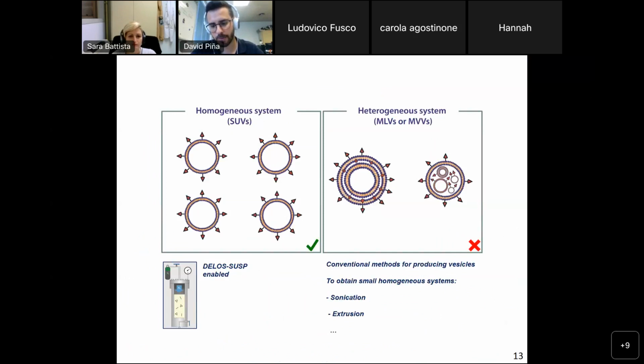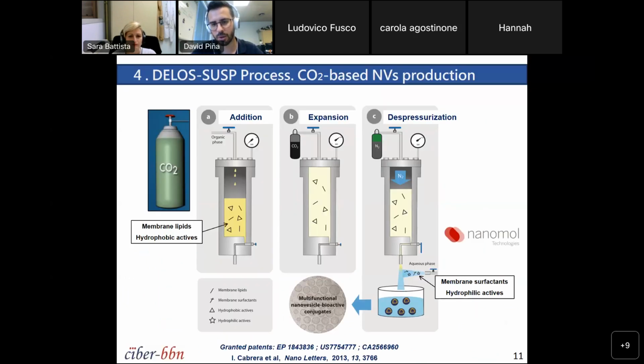Also, the DELOS-SUSP, due to the nature of the process, is easily scalable. It can be produced in a continuous mode, while some other techniques are more related to batch mode, and it's more difficult to scale them. And finally, the use of CO2 lets you substitute conventional organic solvents, which are more toxic, while CO2 is not toxic.